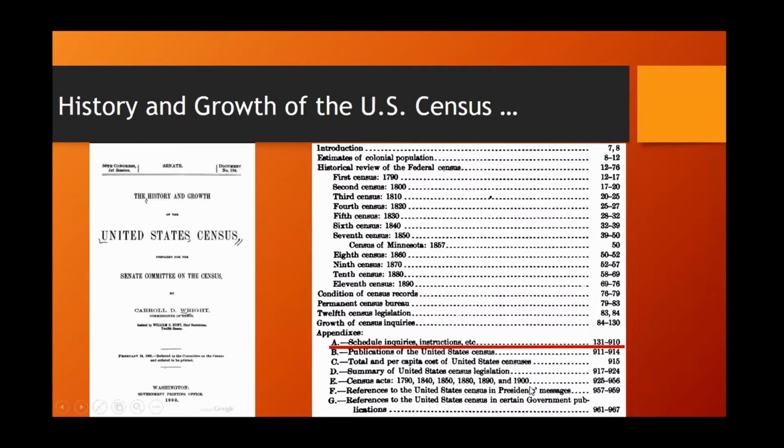And then recently I came across, when I was doing research on the state censuses, a book called History and Growth of the U.S. Census. It gave me an idea of the various history of a little bit of each of these, plus a schedule of inquiries down here and Schedule A. And there are several pages based on the information that they pulled from these schedules and other census records. It was really surprising what the Congress and federal government wanted to know about our ancestors.